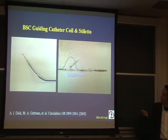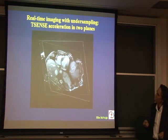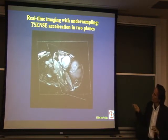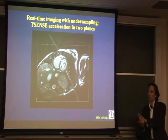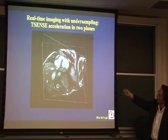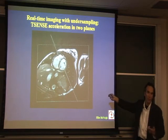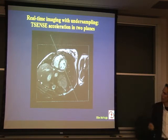So this was built in collaboration with Boston years ago. And when you're manipulating devices, it's really nice to have this type of view. So what Mike has done is he can do real time in 2 planes simultaneously, and put those up, and the physician can look, see where the device is, tilt it, look at the short axis here, tilt the heart up and see where the device is in this plane. You can turn this one off such that the frame rate of this is doubled. So it's a very nice interactive guidance device.